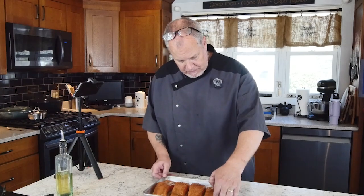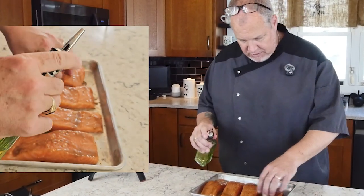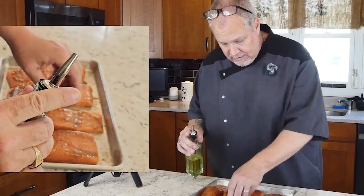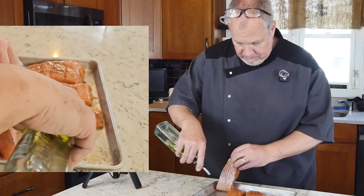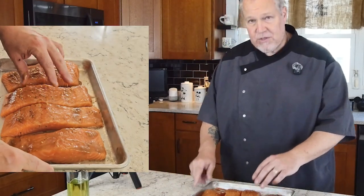I wanna make sure this doesn't stick. And I know there's some sesame oil in there, but I'm just gonna take a little bit of olive oil and put it at the bottom of the pan. I could have done this before, but I didn't, so I gotta do it now. Because the last thing you want is for your delicious salmon to be stuck to your pan. So there we go. Our salmon's ready to go.